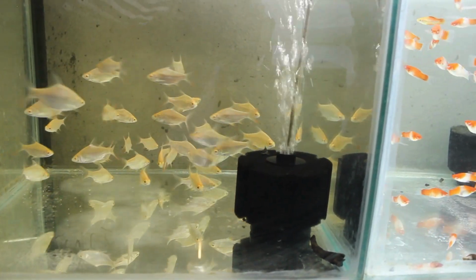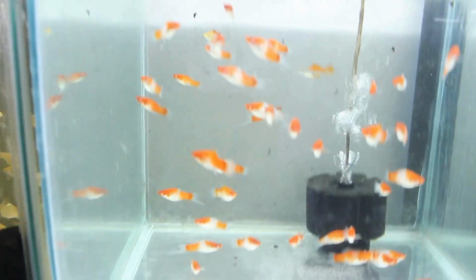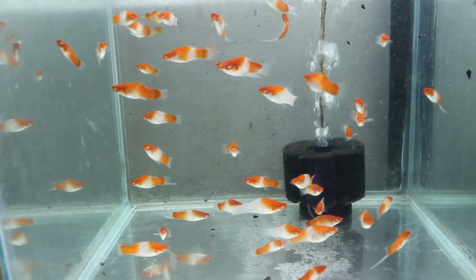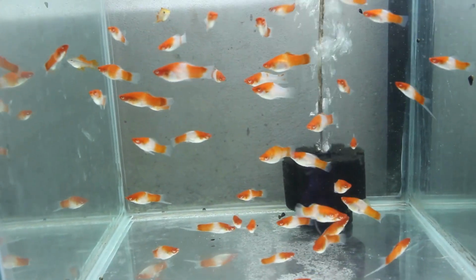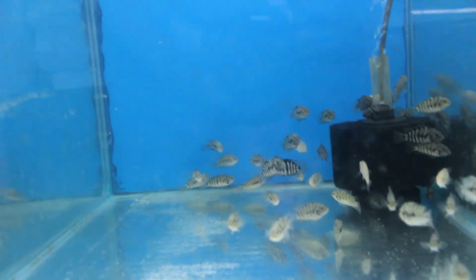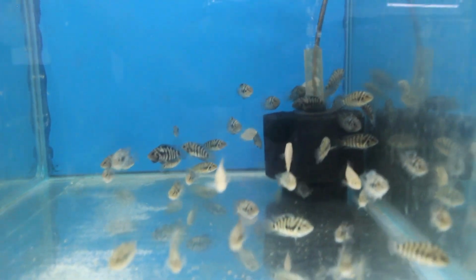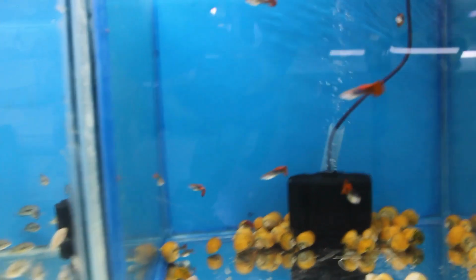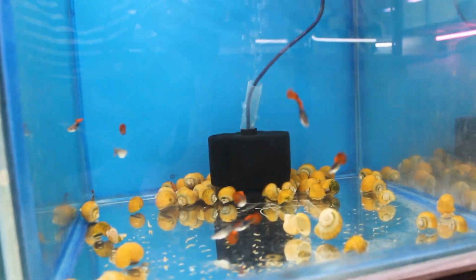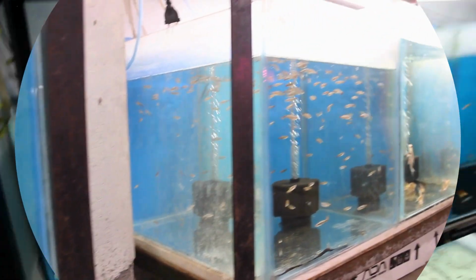Whatever requirement that you have, be it your swordtail, or your tinfoil barb, or your guppies, or anything like cichlids, or your convict cichlids, they have both black and white. So anything that you require, all you need to do is place an order and it will be shipped to you. So there is a wide variety of fish, also exotics especially.